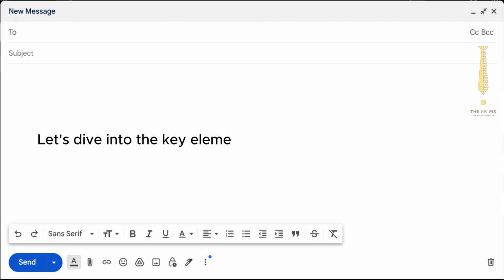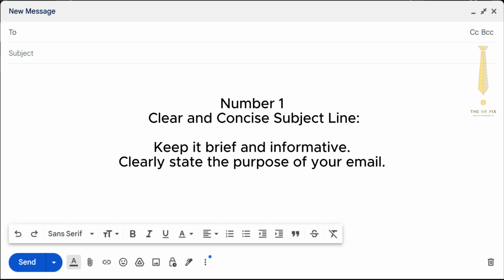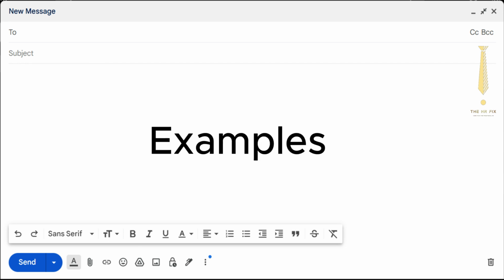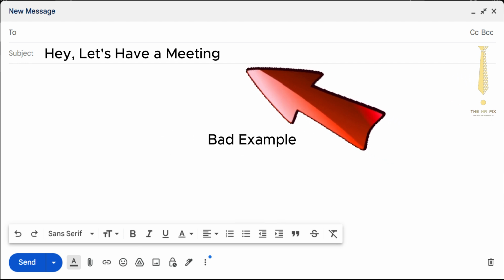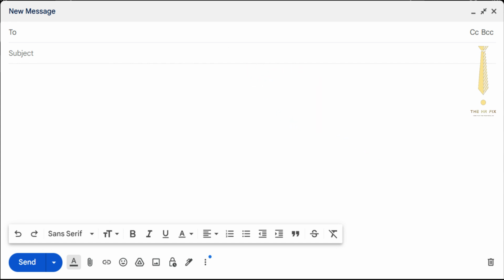Let's dive into the key elements of writing a professional email. Number 1, clear and concise subject line. Keep it brief and informative. Clearly state the purpose of your email. Example: hey, let's have a meeting. Meeting request, project discussion.